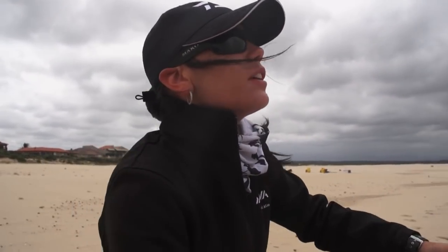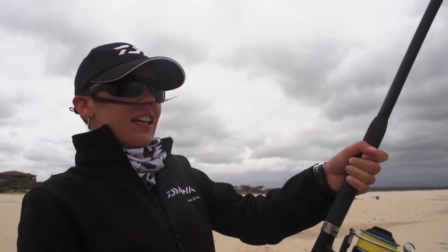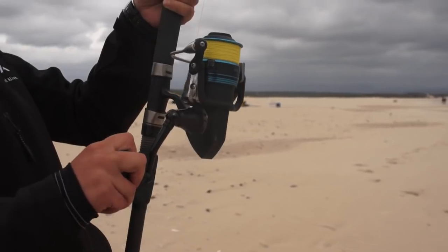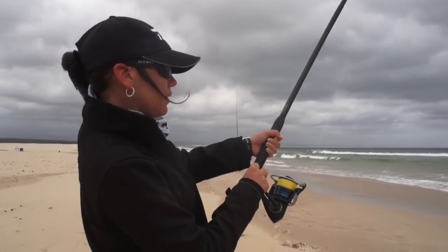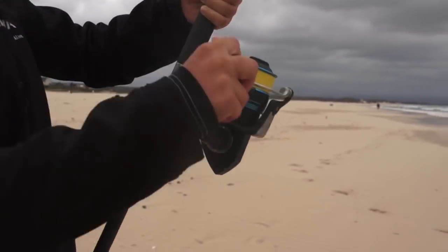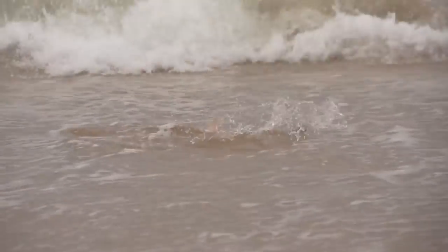Just over the lip in front, and yeah, I'm stuck into something, not quite sure what it is yet, but it's giving me a bit of stick, so looks like a fair size fish. Little sandy, little proper blobbait.